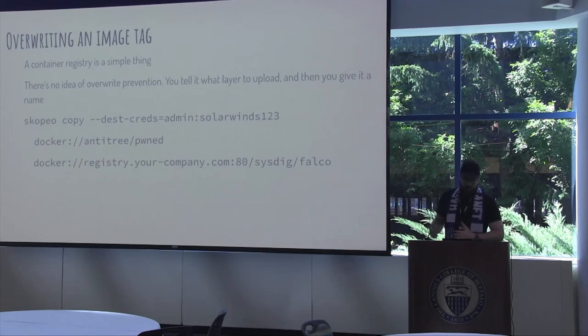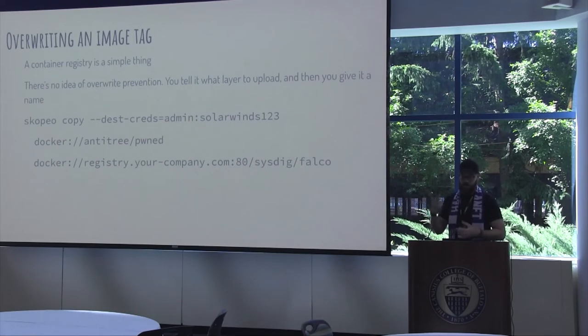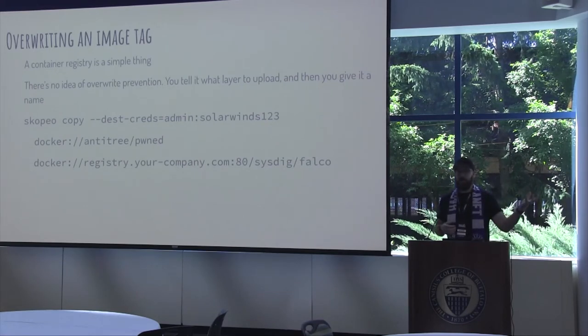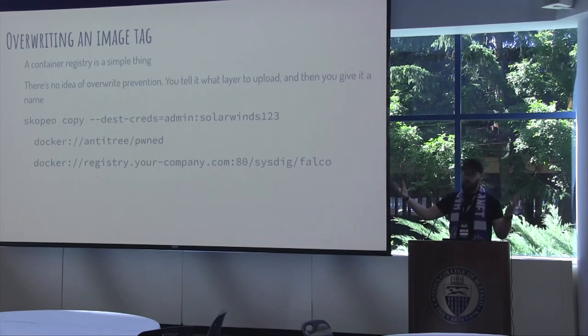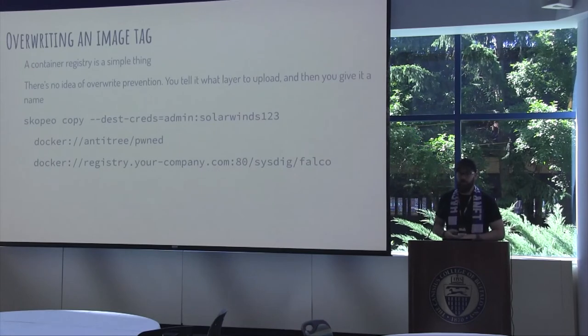This is the crux of it: a container registry is an extremely simple beast. It's just block storage and an API. It does no verification of what you're giving it or where you want to put it. So when you say, hey, I'm going to build Nginx on my local box and overwrite Apache on the remote box, the container registry doesn't care at all. It's just going to be like, yeah, sure, that's fine. It's blocks. I'll just hold it for you and you can get it later.